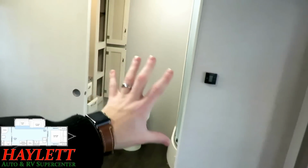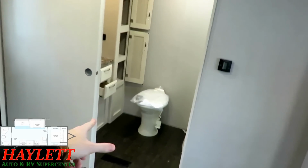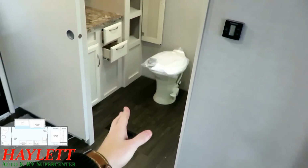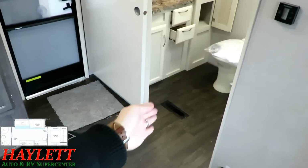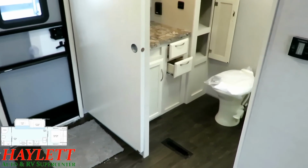Another one of those farmhouse sliding doors here for your rear bathroom. And this is so handy whether you're traveling or not. If you can just walk into the camper, hit the bathroom, walk back out, you don't have to track dirt through the whole trailer. It's a very good design.